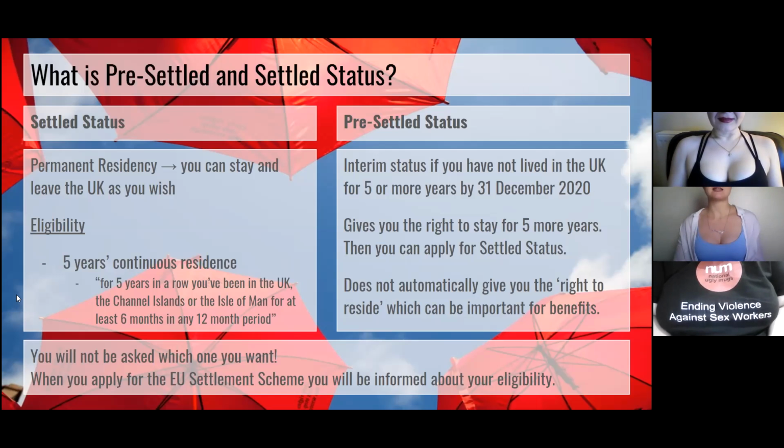You'll be able to access public funds, although with certain benefits you will not be able to access them with pre-settled status, but only with settled status. Or if you are able to prove that you have the right to reside, then you might be eligible for certain benefits. Some benefits, like child benefits, for example, you should be eligible for with pre-settled status anyway. And with both pre-settled and settled status, you are able to travel in and out of the UK. So you can go visit your family and come back without having to apply for another visa or another status or something like that. You should be able to do that also with pre-settled status.